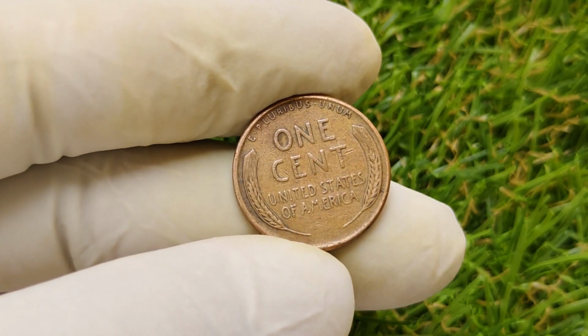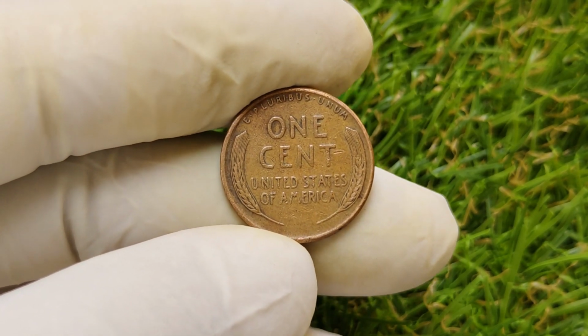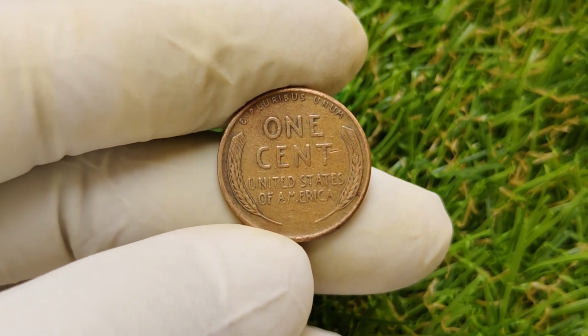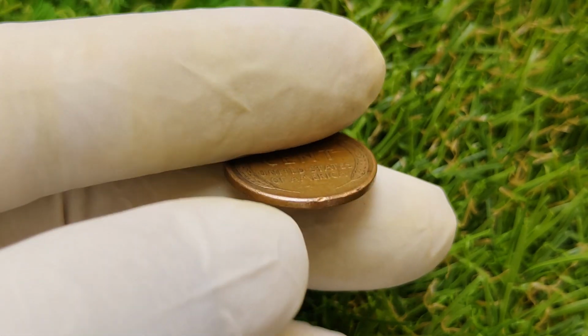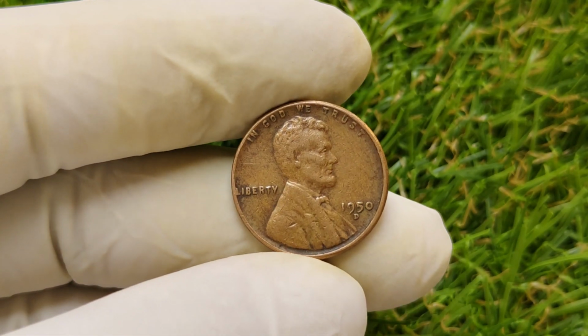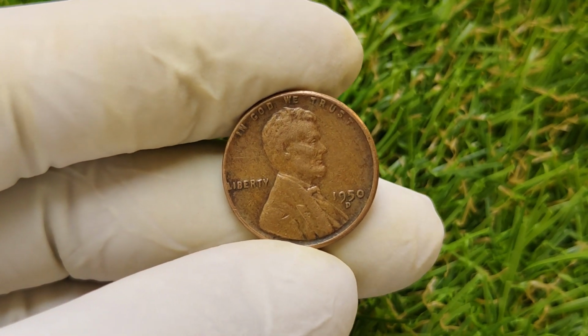So what should you do if you think you found a valuable 1950D wheat penny? First, examine it closely. Look for a sharp date, a strong D mint mark, and minimal wear. If the coin looks bright and copper red, that's a good sign. Use a magnifying glass to check for doubling or repunched mint marks.